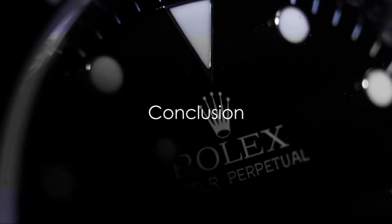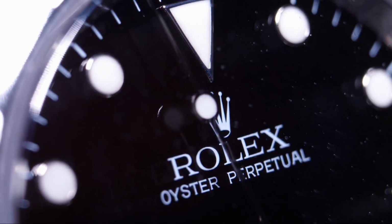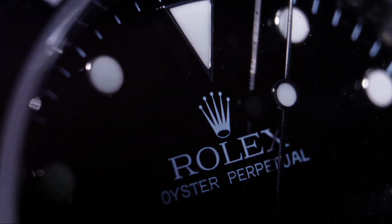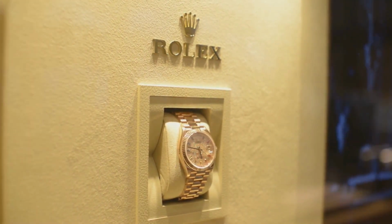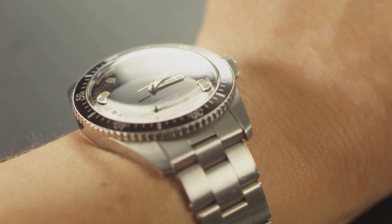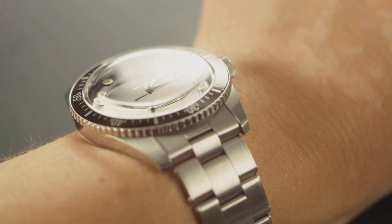In conclusion, we've extensively analyzed the top 5 Rolex watch investments in this insightful video. The overall Rolex market is clearly in a period of prosperity, a promising sign for collectors and investors alike. Rolex, a prestigious Swiss luxury watchmaker, is renowned for its timeless designs, unmatched quality, and perpetual innovation. Each watch we've reviewed today is a piece of art, an epitome of meticulous craftsmanship and precision engineering.